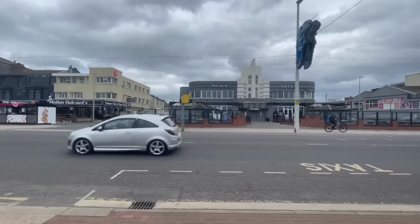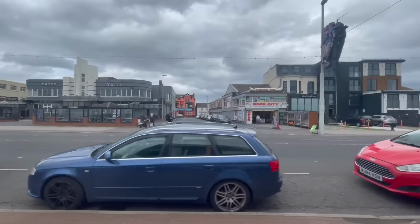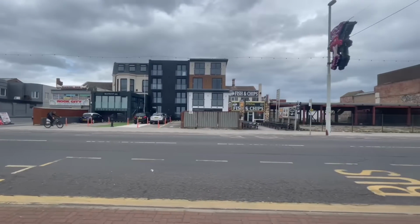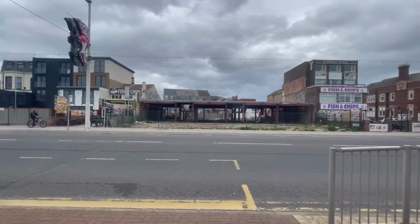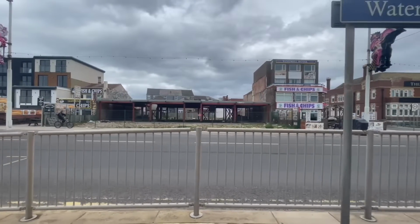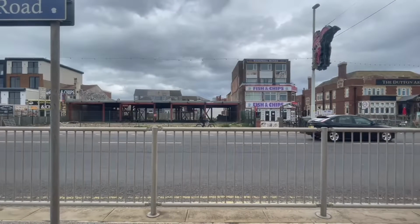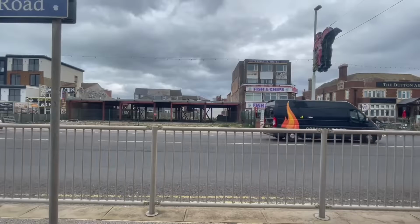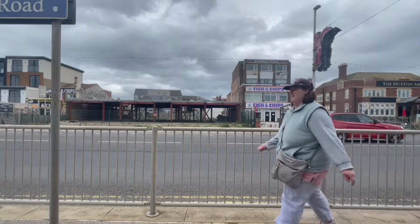There's Yates's, South Shore. Yates's closed down earlier this year, and they're hoping to reopen again under new ownership. More fish and chips there, but coming up, you see that steelwork over the road? That's supposed to be an Easy Hotel, which never opened, never got going. They never finished it. Don't know why.